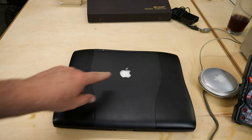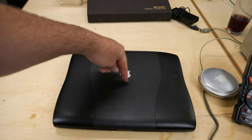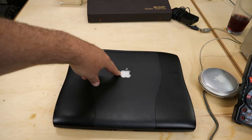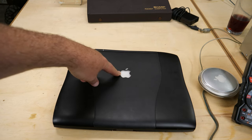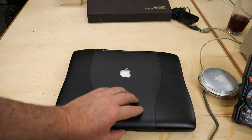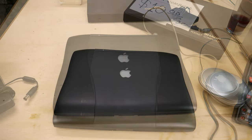And this must have been before the days of, I think now, if I remember correctly, Apple puts their logo the other way around so that when you open this up, people can see the Apple right side up. Is that right? Are they doing that now? It's been a while since I've had a MacBook or a Mac with an Apple logo on it. But yeah, this one, if you lift it up, the Apple's going to be upside down.